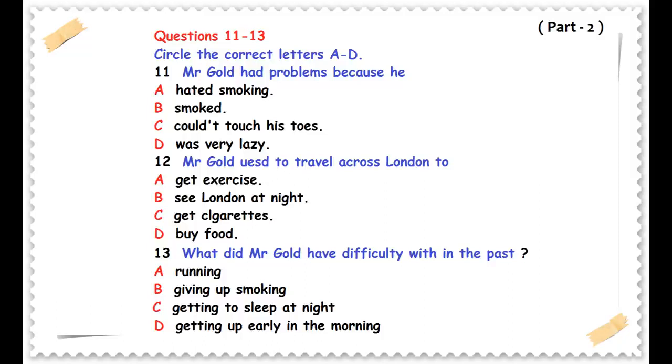As you listen to the first part of the interview, answer questions 11 to 13. For these questions, there are 4 alternatives: A, B, C, and D. Decide which alternative is the most suitable answer and circle the correct letter.